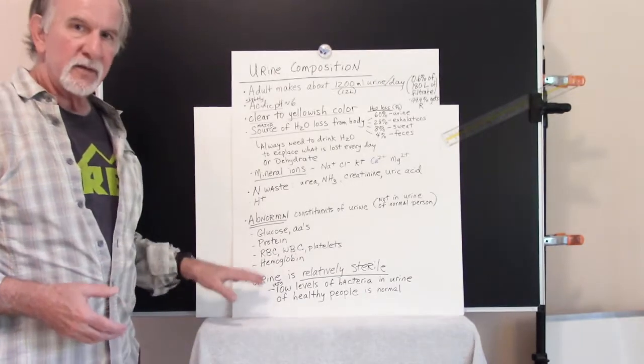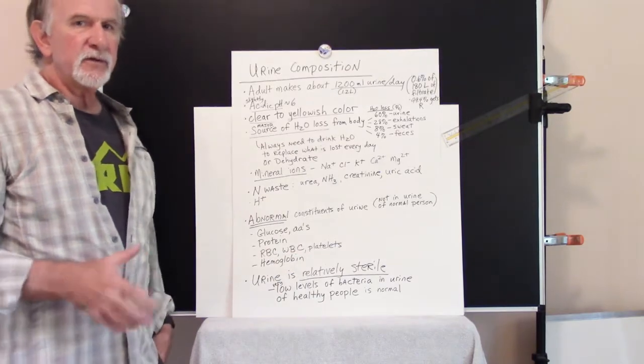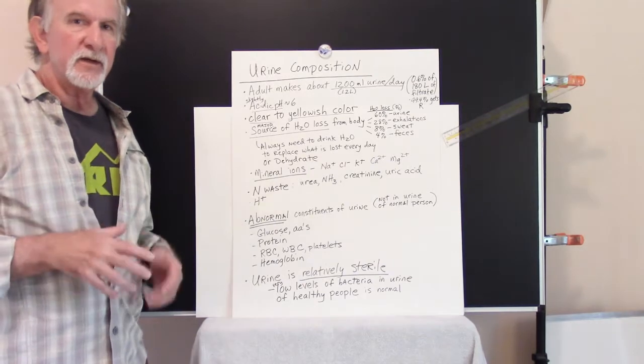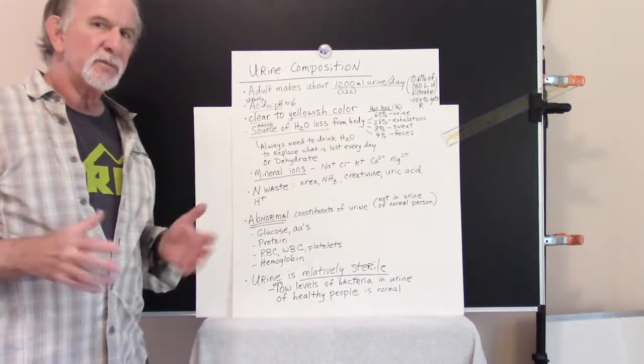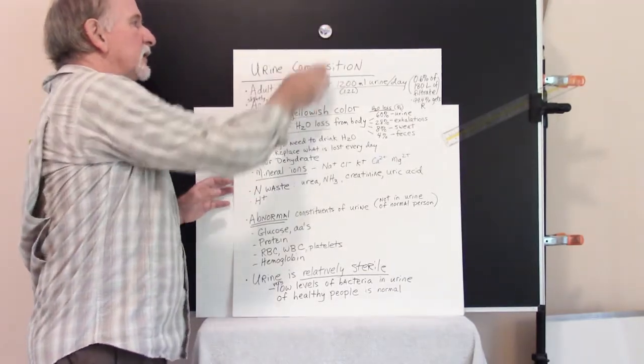The urine that comes out of our body is relatively sterile. So it turns out urine will contain a very, very low population of bacteria. That's normal, but for the most part it's a relatively sterile solution as it comes out of the body.